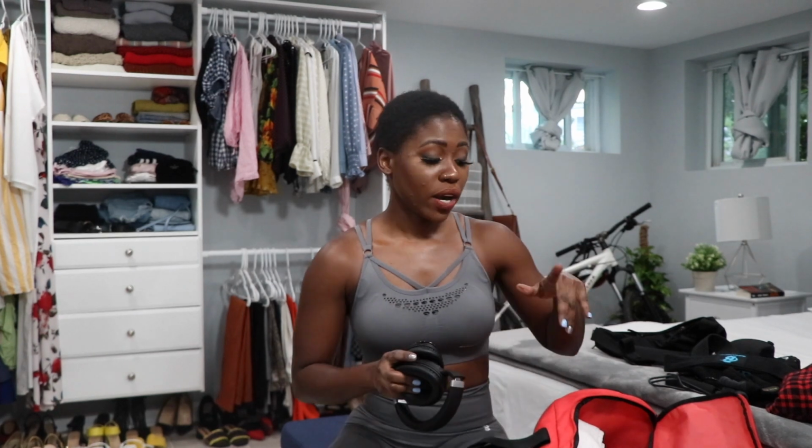And one thing I should mention though about having a gym bag is that you can just throw everything in there, and if you have to go to the gym, you just pick up one bag and go, versus having to look for everything each time you have to work out. It just makes it easy and also prevents you from forgetting things once you get to the gym.